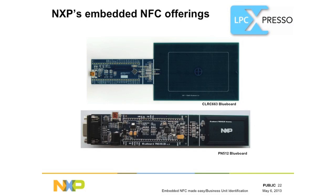Some people are confused where these names come from. That actually came from contactless reader IC model 663. And on the bottom I have what's called the PN512 blue board, and that comes actually from Philips NFC 512. So depending on which use case you're going for, you can choose either board. They're both focused on embedded NFC.